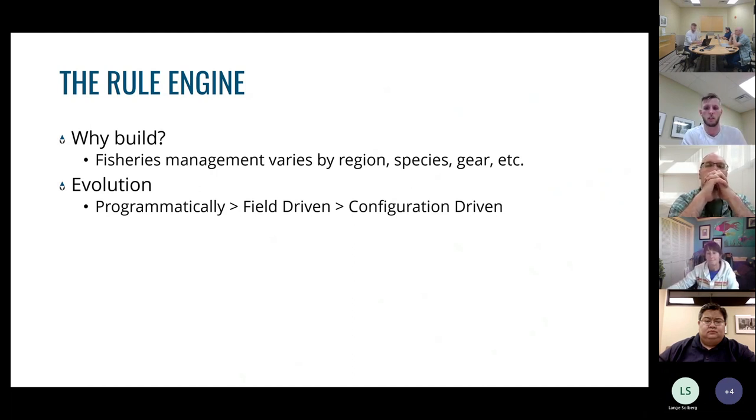Not only do the various fisheries vary in what their requirements are, we might release a set of requirements and then a month, 6 months, or a year later, the requirements actually change. And so we have to make adjustments based on how people are using the system. Maybe the regulations change and we have to make adjustments. So we essentially had to evolve the rule engine to be more flexible and less of a process to modify, so that it can be more future-proof.